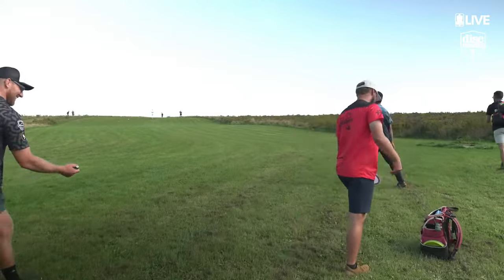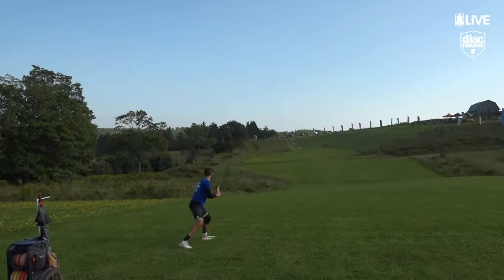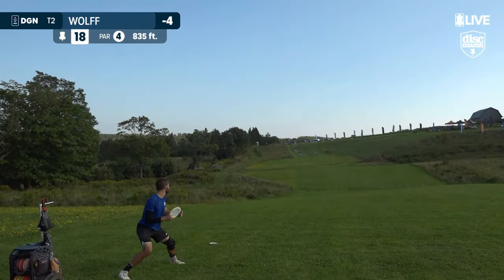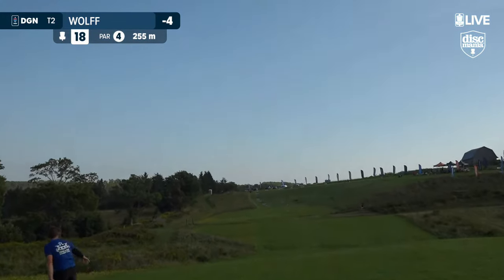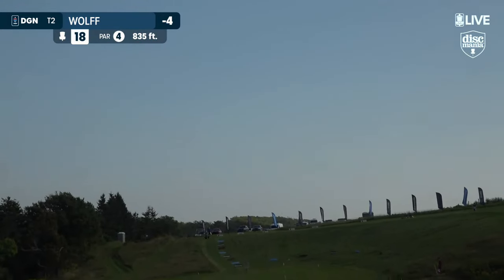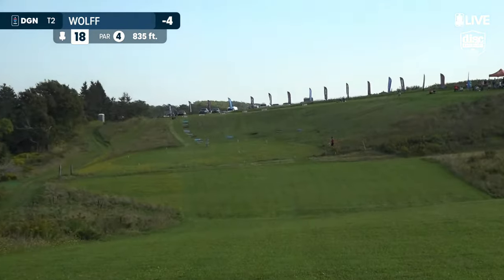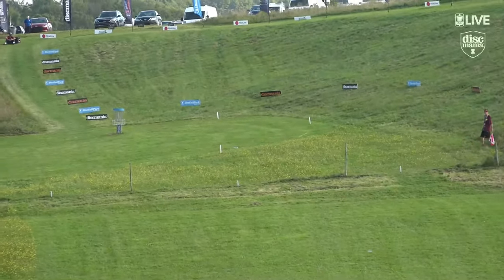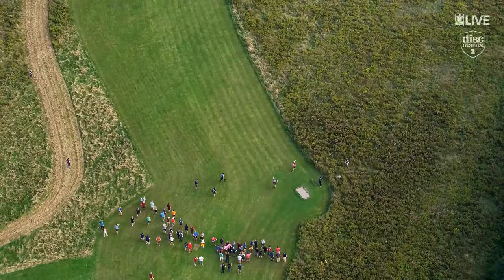Well, that's inside circle one. Up to 18, Jake Wolf. He should be laying this up right before the OB line and then throwing onto the island, I would imagine. And that's a circle two look for Jake Wolf. He threw it onto the island. What a shot. You've got to be kidding me.